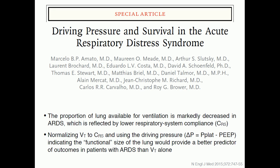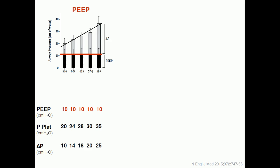And the second approach is to set our settings on driving pressure. You probably know this very interesting meta-analysis published in the New England Journal of Medicine 2 years ago on the driving pressure. I'm not sure that everybody is very familiar with the driving pressure. The driving pressure, in fact, is the difference between the plateau pressure and the PEEP. And the concept is that it could be interesting to individualize our settings to the size of the lungs available for gas exchange, and one of these approaches could be to use the driving pressure.